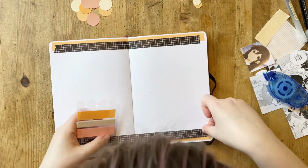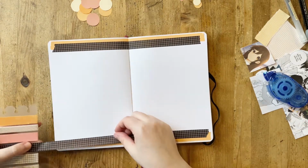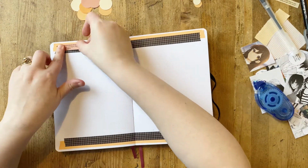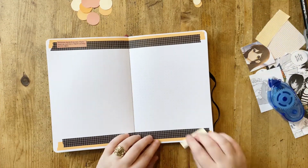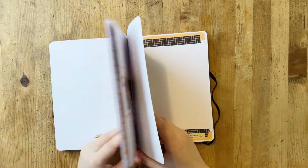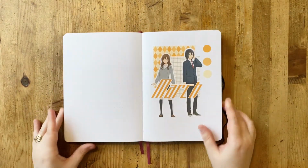And then these last couple of pages here are my first weekly setup. I've really been liking creating a top and bottom frame with some washi tape. I've done that several times in 2020, and then I also did that in February, and that's it.